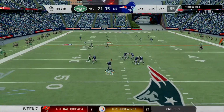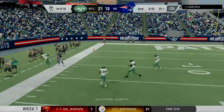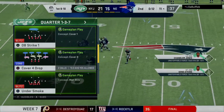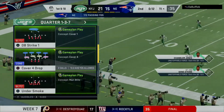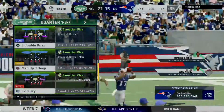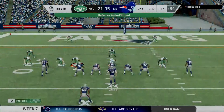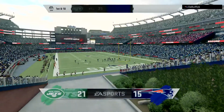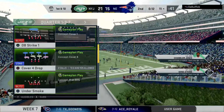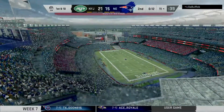Operating from the gun, Costello. It's caught here by Adams. And he's out of bounds. Almost gets to the 10. A good pickup there, 26 yards. That's another Patriots first down. Now the Jets are going to use the second of their 3 timeouts as they'll stop the clock with 12 seconds to go in this first half.